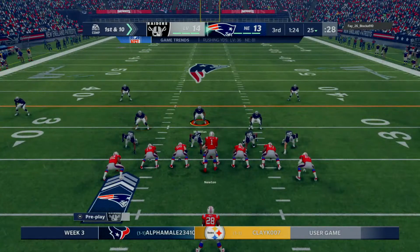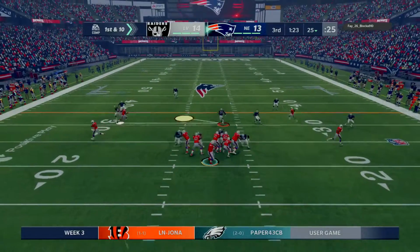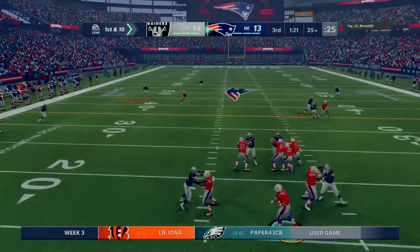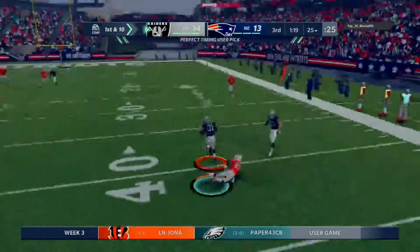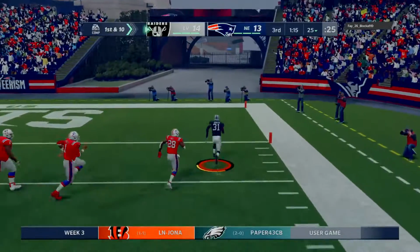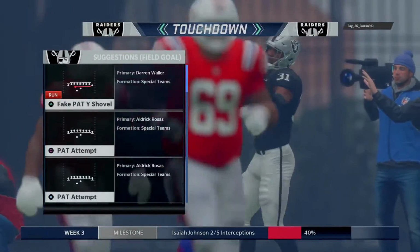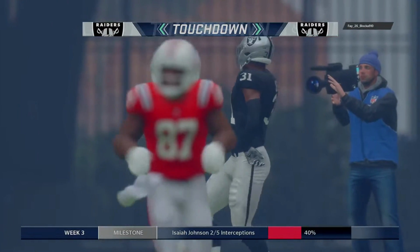They trail. Offense, first time to touch the ball in quarter 3, and we'll see what they can do. And he fires one that's intercepted. Picked off at the 39. And he takes this one back into the end zone, and the Raider defense delivers a score.